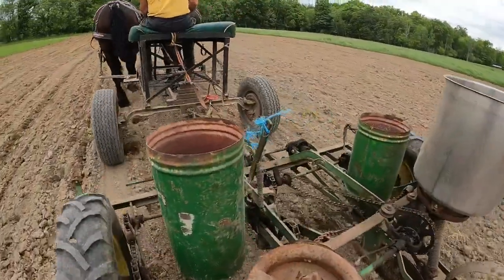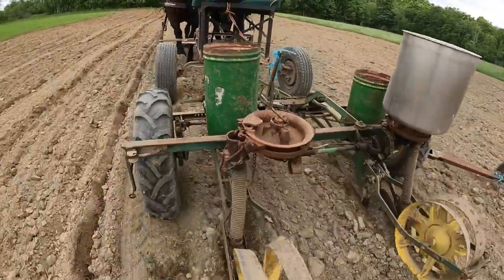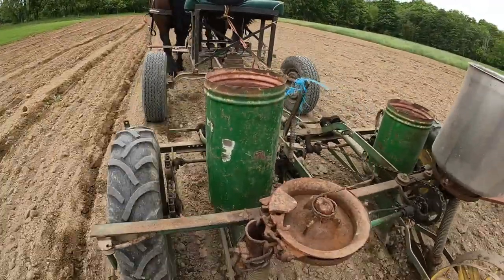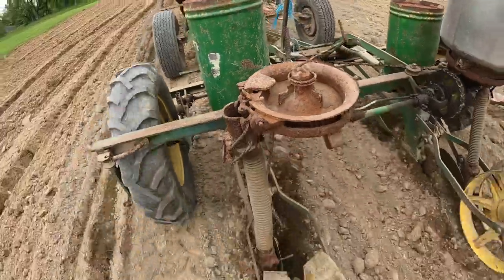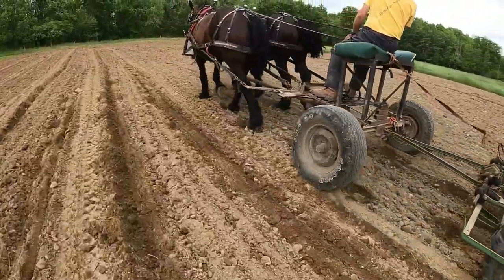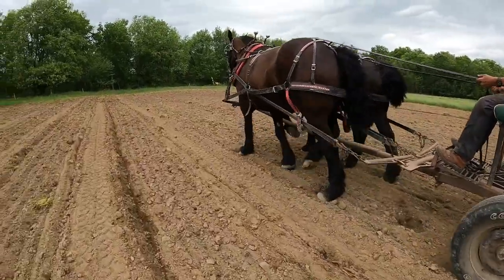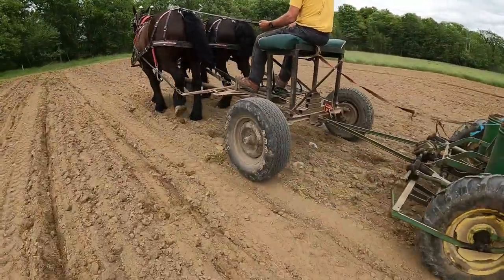Before Jim came out and planted, he was trying to get it so that it dropped a few more kernels per square foot, or per foot, I guess you could say. But after adjusting the lengths, he decided to leave it the way it was. Greased it up and came on out. It appears to be threatening rain a little bit, so this is a good time to get it in before it gets all wet again. And hopefully the corn will germinate soon.